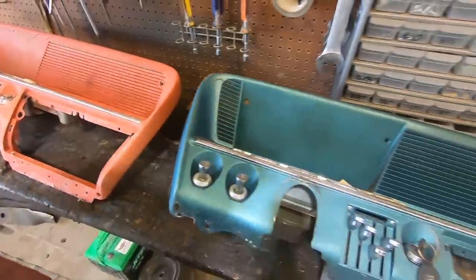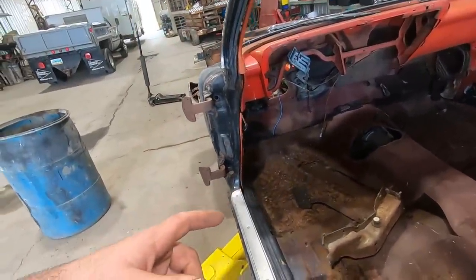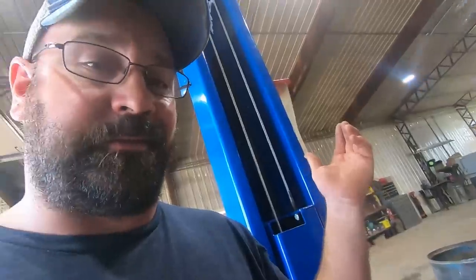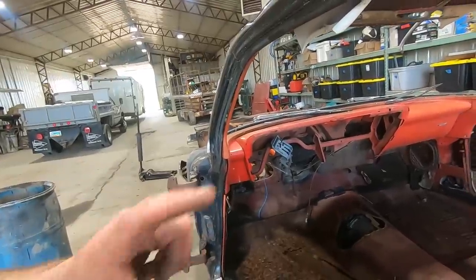Okay. We're gonna put this one in there. Man, you're already napping on me again. Before we can put the dash in, we're gonna slide the pedal assembly in there. And then we're gonna put the wire harness out of the 62. Because I mean, if the dashes are the same, the harness has gotta be the same, right? We're gonna make them the same. And then we'll slide the column in.